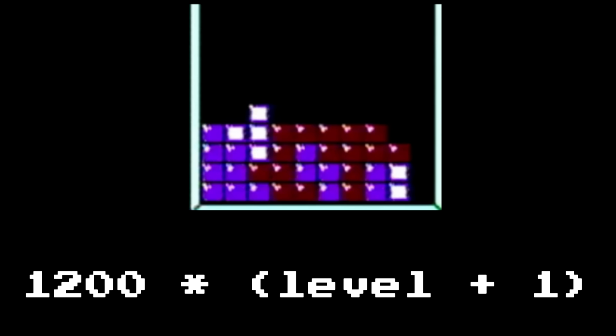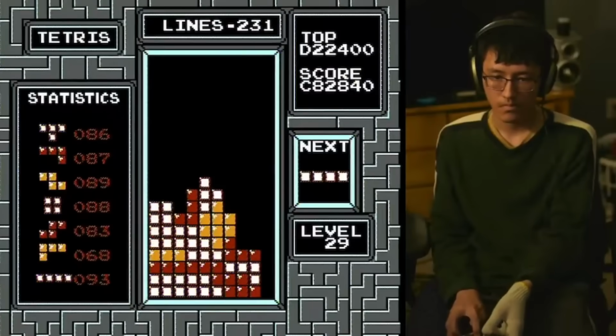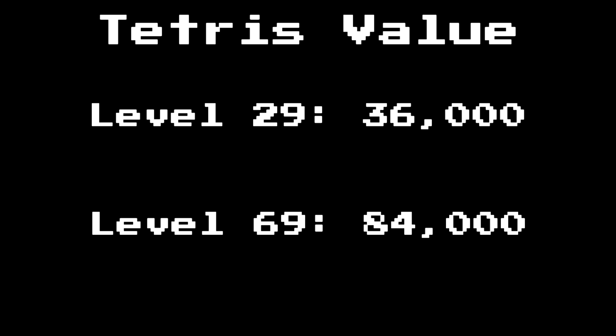As mentioned earlier, when you get a Tetris, the amount of points it's worth is determined by this formula. Basically, the higher the level, the more points you get. When Eric first entered the kill screen on level 29, his Tetrises were worth 36,000 points. But now entering level 70, any Tetris would be worth 84,000 points. And as the level climbed higher, these Tetrises became even more valuable.